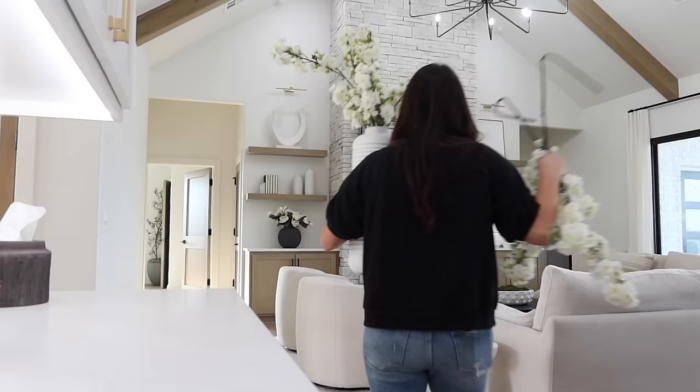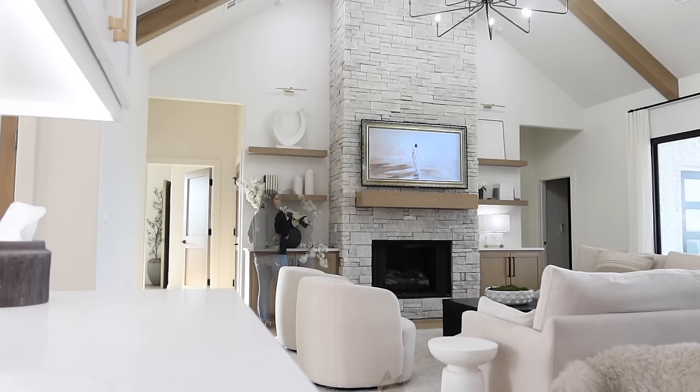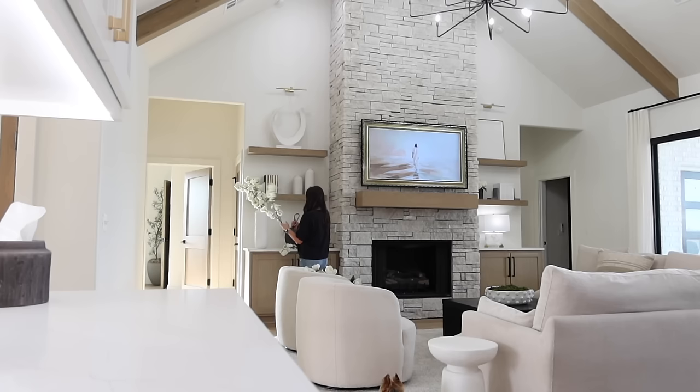I was talking earlier about how I love weeping stems, and I just felt like something was off with this black vase in here. I love those flowers and I ended up moving them to another location, but in this particular spot, it just didn't feel right. And so I'm gonna do a little bit of stem switching and make sure everything's where it's supposed to be and just looks best.